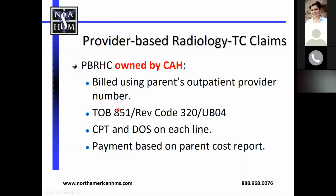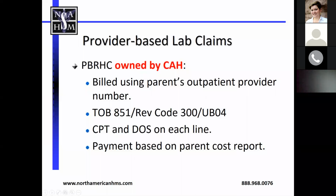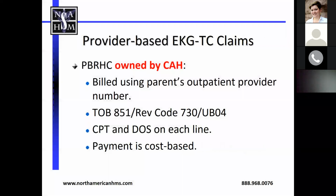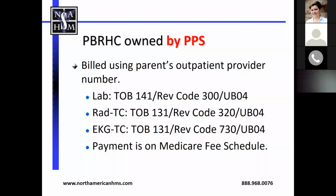Type of bill 851, and I just changed my slide. Sorry about that. 851, revenue code 300 on a UB04. That's parent based on the cost report. This is owned by a CAH. Same. Here's our radiology technical component claims. Same 851 type of bill, revenue code 320 in this case. And then our EKG claims, everything's the same. Our revenue code changes. Our billing parameters for PPS hospital for all of our non-rural health clinic services.